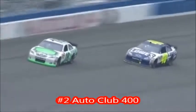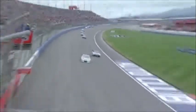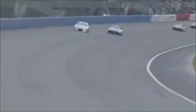Four laps to go this time. Seems like Jimmy's a little better in three and four. Kyle's a little bit better in one and two. That's kind of the way it looks to me. Yeah, Johnson in the 48's not getting off turn two. Not quite as good as Kyle is.